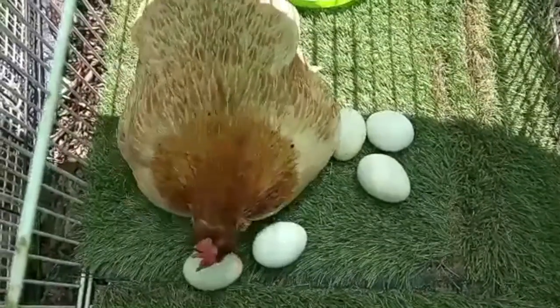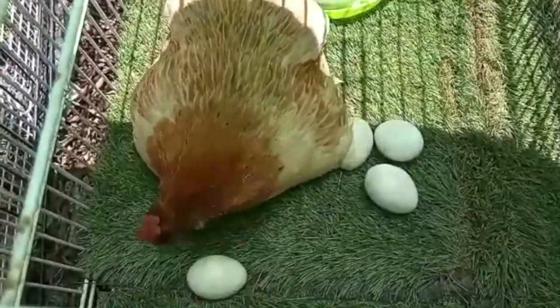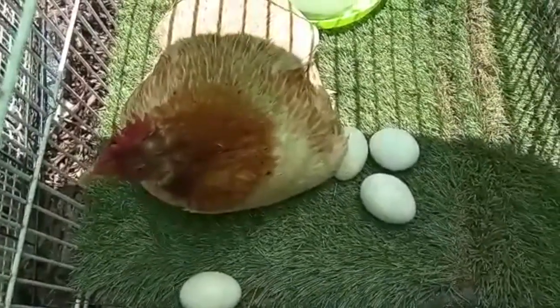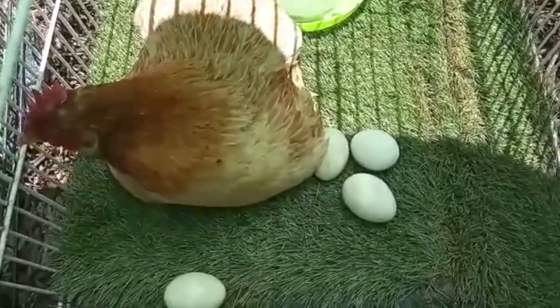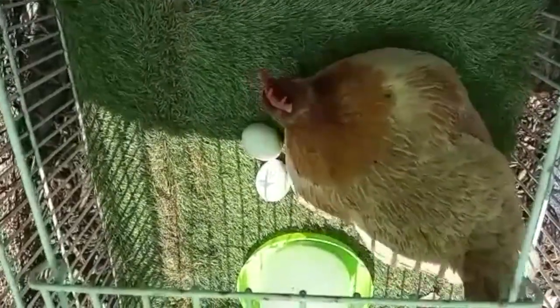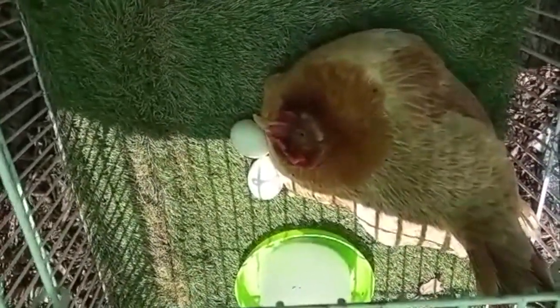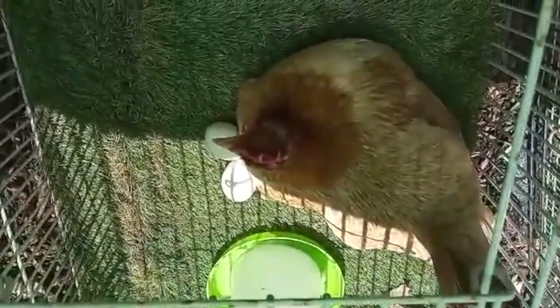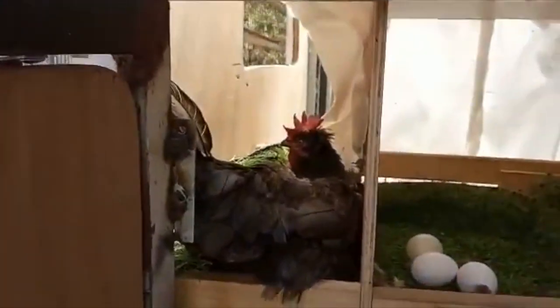Because we have cats. Ginger, two more. Cage within a cage. Mission accomplished. Empty, and she's laying her egg, so we won't disturb.